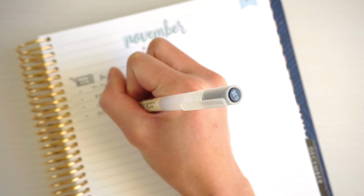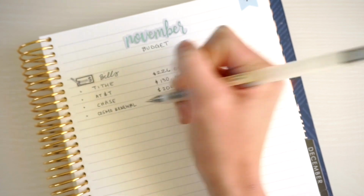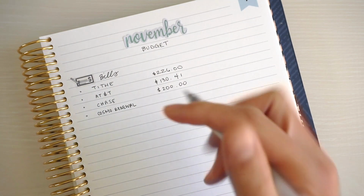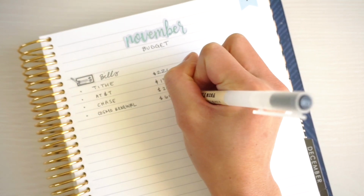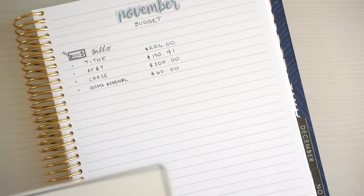I went to cosmetology school in high school, and when I graduated, I went to state boards and I got my license and everything. So I like to keep this renewed, and I have to renew it every 2 years, and that's $60. And yeah, I think that's about it. And the next thing I'm going to put down is savings.